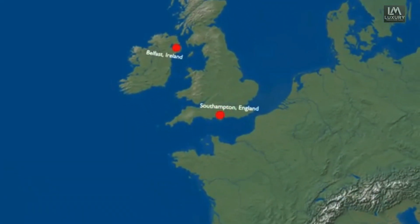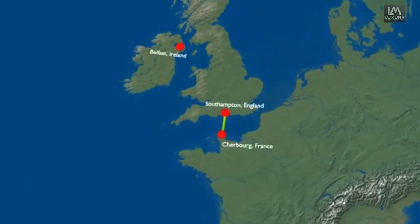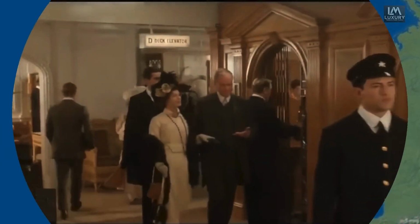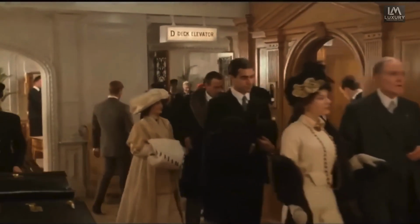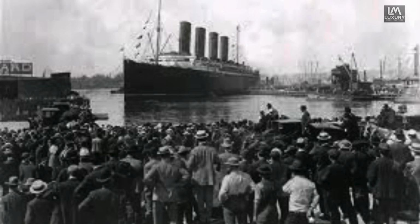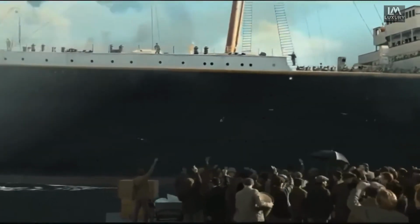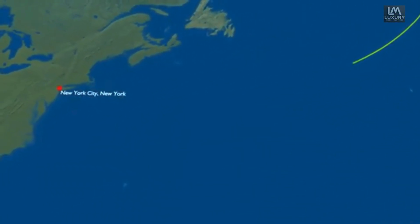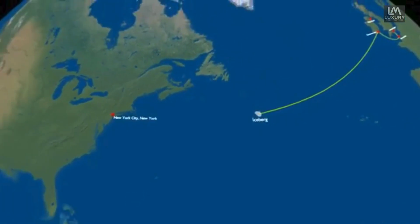The Titanic's journey began in Southampton, England. Its next stops, Cherbourg, France, and Queenstown, Ireland, were brief but crucial, as more passengers embarked on their fateful voyage. With 2,224 people on board, the ship set course for New York, unaware of the lurking danger in the Atlantic.